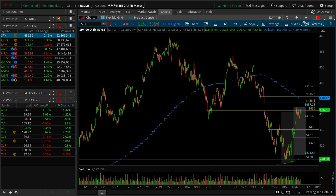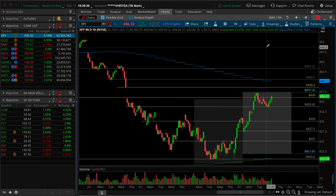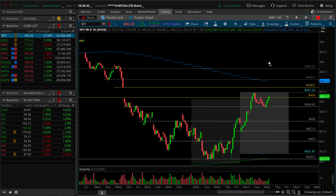Let's take a look at the hourly time frame chart. What else can we learn about the price action as we head into the end of this week? It's definitely fair to say that the hourly is in an uptrend with lows and higher lows found on the pullback of today's session before the end of day rally there.